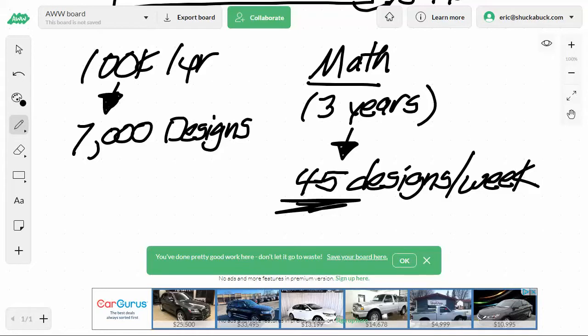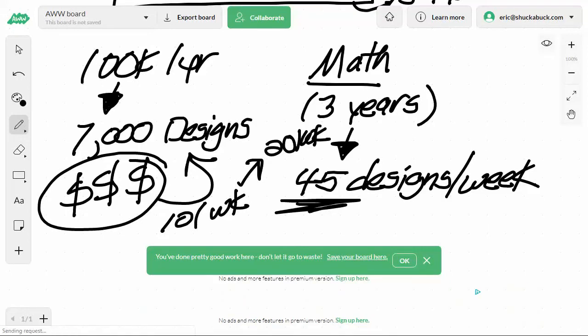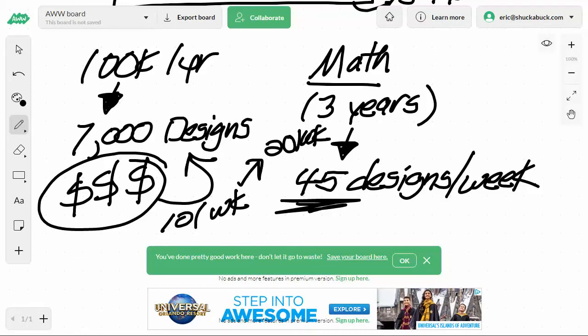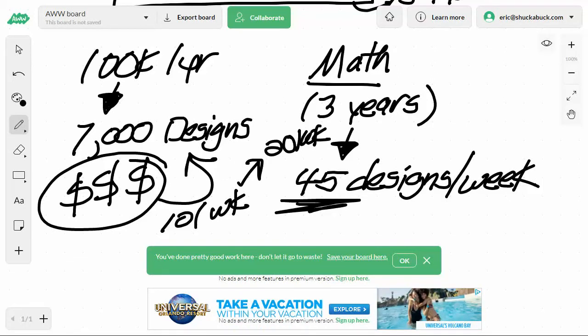Now, once you start generating money, you can actually take that money and put it back into more designs. So instead of doing, let's say you started out with 10 designs a week, now you're doing 20 designs a week after about a month. The next month you move up to 40 designs a week. The next month you move up to 60. The next month you move up to 100. As money comes in, you need to be reinvesting in this business. So eventually you could be doing something like 500 to 1,000 designs every single week.